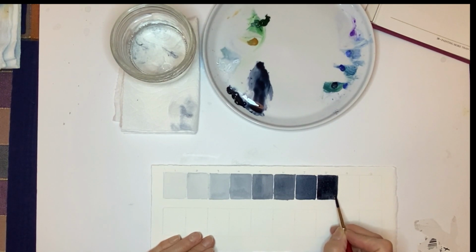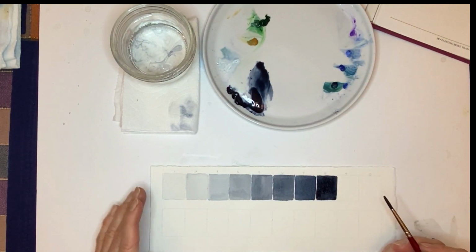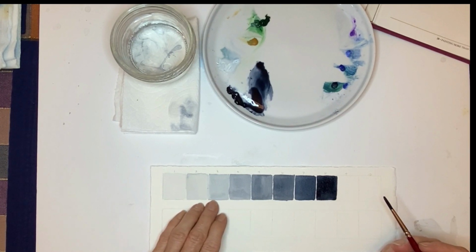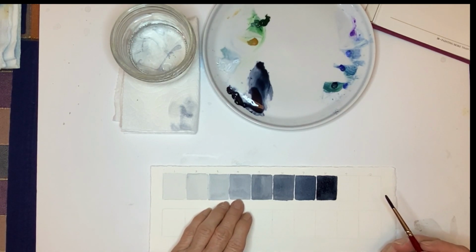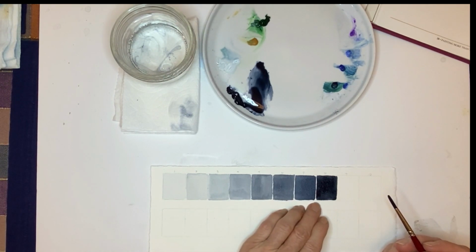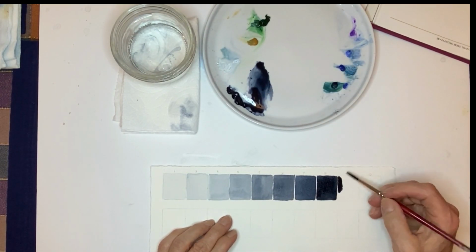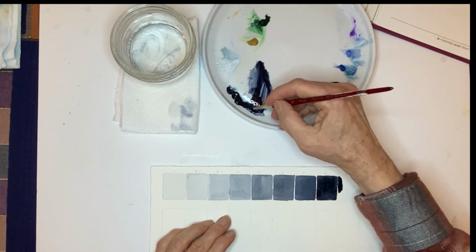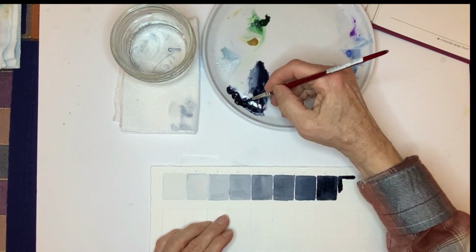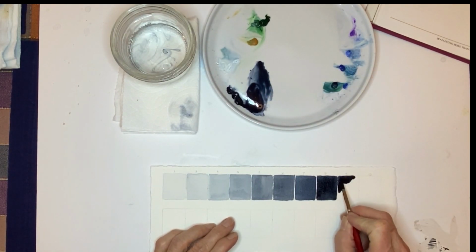The next two squares are going to be getting thicker and thicker. So we've gone from a tea consistency, gradually going into more of a coffee, gradually going into a milk, and then we're coming up into a cream. So a creamier consistency, like maybe half and half might have that consistency. And then that final square is going to be butter, more of that buttery, melted butter consistency, more inky.